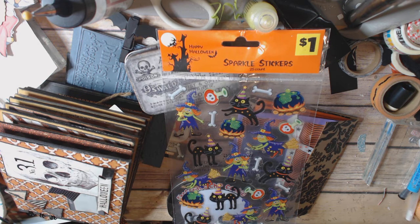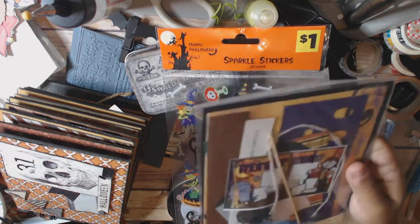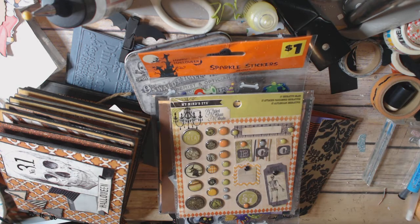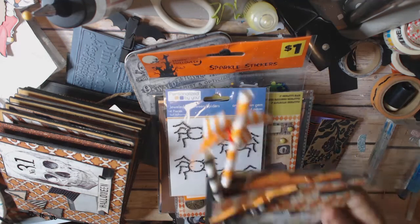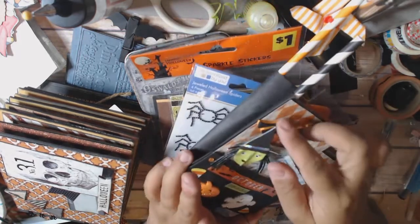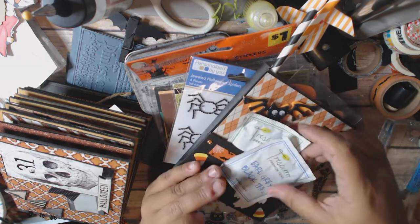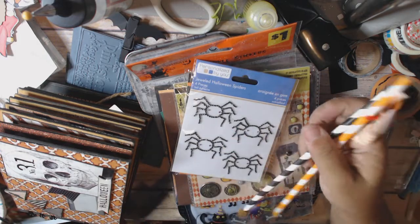And in here, it's like a little mini scrapbook kit. That's really fun. And then there are some brads and some ribbon and cool spiders. And then in here is a little paper bag. Cute. That's a really cute idea. That's like on a toothpick. And then some tea. Very cute. And then some straws.